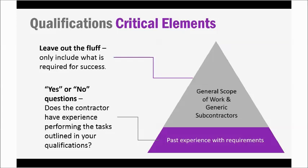So we want to make a distinction. We don't want to have just the general scope of work and a generic subcontractor, where one subcontractor could do it just as well as another subcontractor. And you want to narrow it down to only the things that really are going to be critical to the specific project.